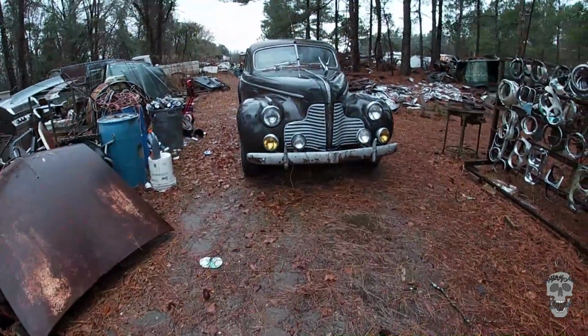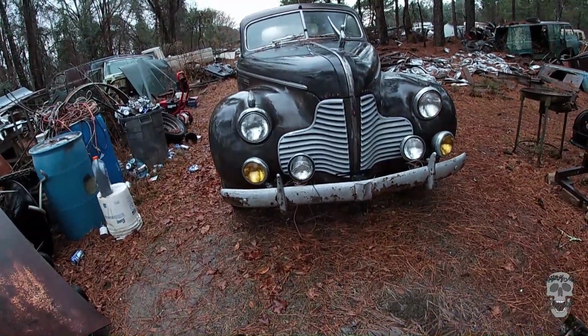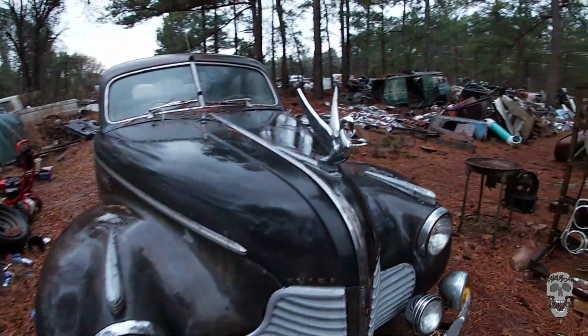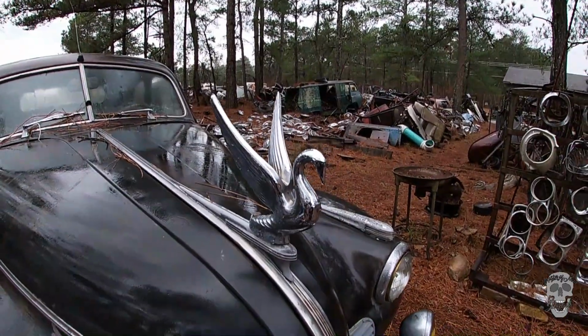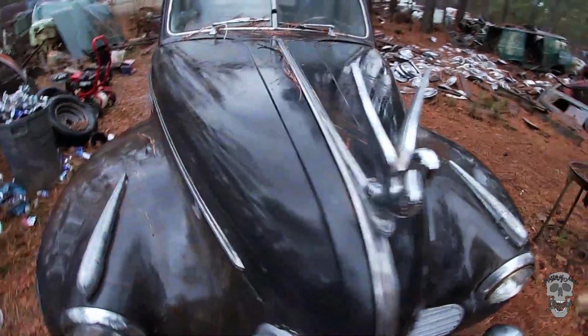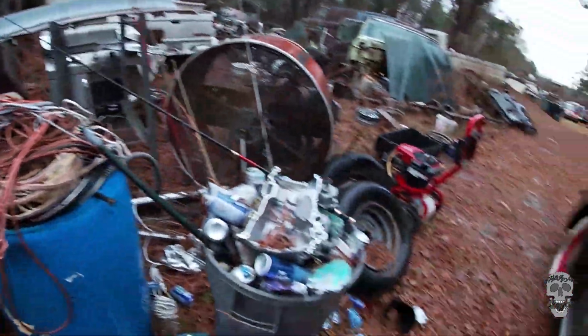Man, this car's so cool. It just looks like an old gangster car. Look at that hood ornament. They don't make them like that no more. It's kind of sad, but makes you appreciate the ones that you do see. That's cool. She likes it too. She like it a lot.